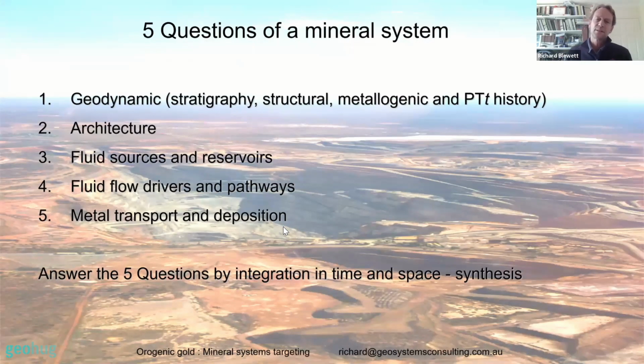So back in the 2000s, the mineral systems concept that we were working with, and there are various versions of it, was based around five questions. Now, it's not something that the team at GA use particularly now, but it was what we were using then. It's evolved since then, and there's been evolution in quite a lot of the thoughts of what I'm going to show, but I still think it's worth running through this. It's quite a nice framing.